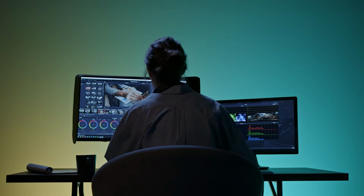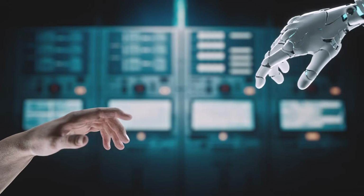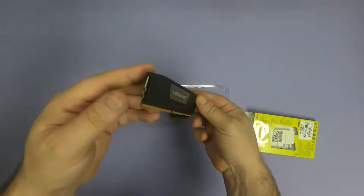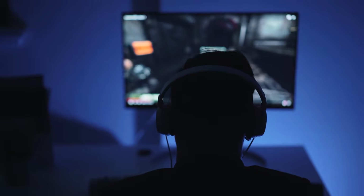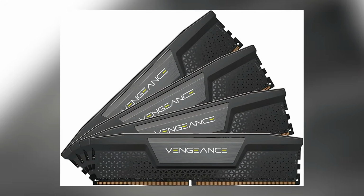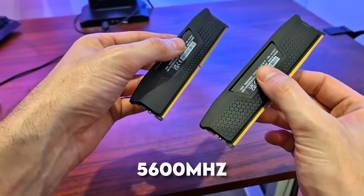Think 4K or even 8K video editing, complex 3D rendering, or running virtual machines. This kit is for the enthusiast who wants a true workstation-level computer that also happens to be an incredible gaming rig. This massive capacity is delivered across 4 32 GB modules running at a swift 5600 MHz.